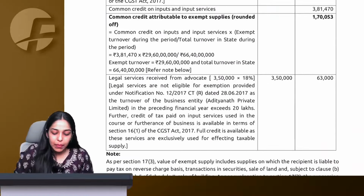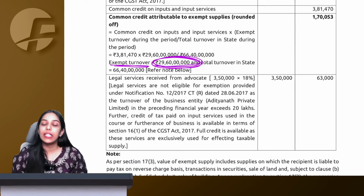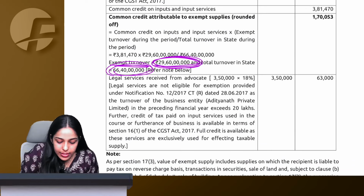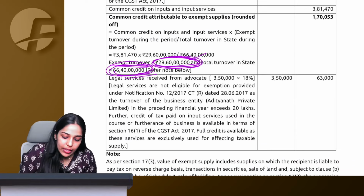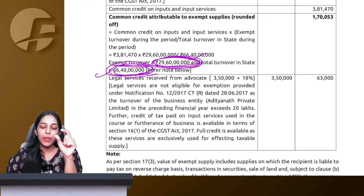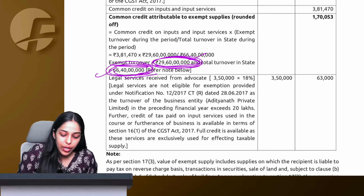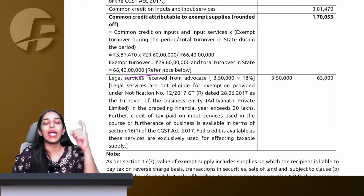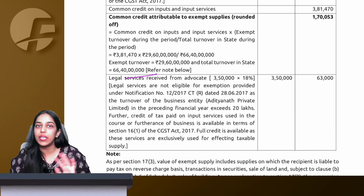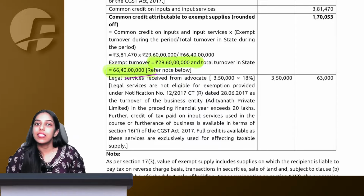So here E by F. So exempt turnover is 296 lakh, correct? And the total turnover is 664 lakh. So we got E and we got F. Now we simply have to calculate the ITC, the common credit, and common credit multiply by E by F. We will also get the reversal. So one major task of the question, to calculate E and F so you get the reversal amount correct, is done. So E is 2960 and F is 6640.